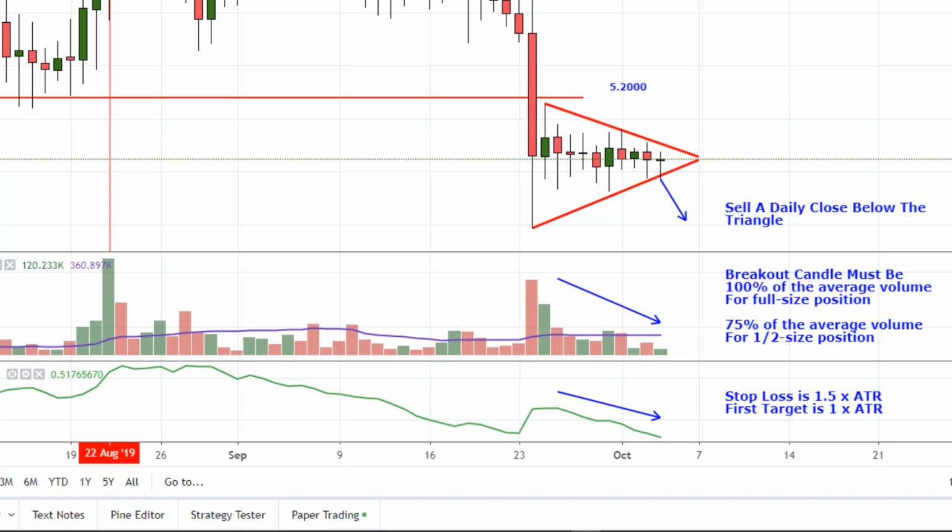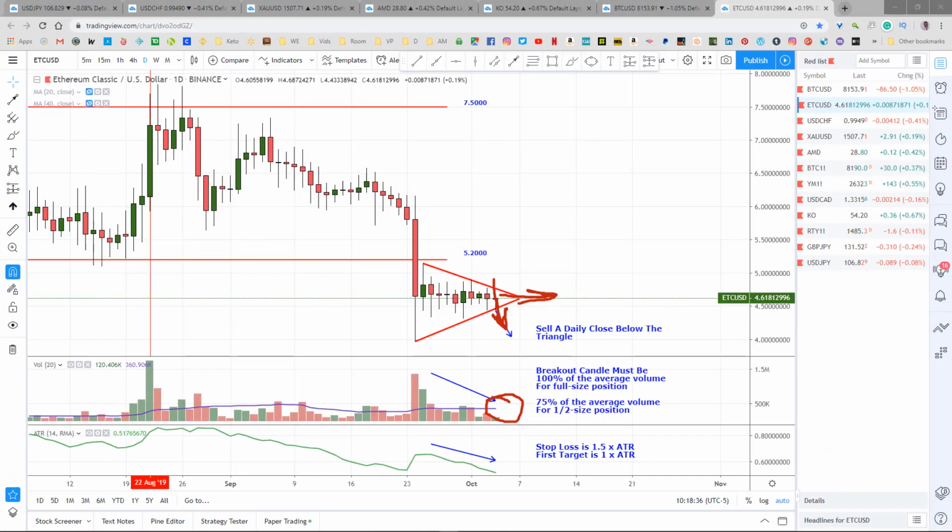I would also like to point out that this is very close to the point at which these patterns typically break. If this fizzles out the side right here, just stand aside on it. Okay? You only want to take a break to the downside with good volume. And that's the Ethereum Classic setup.